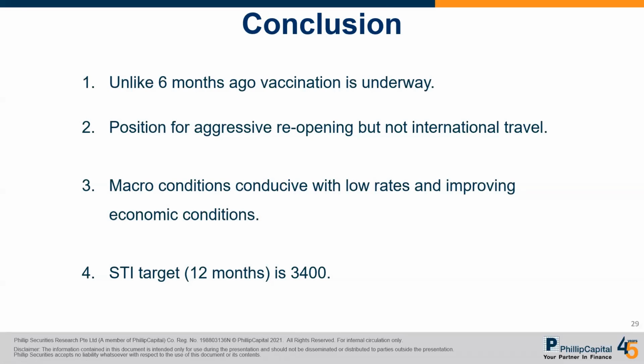So the key point is that unlike 6 months ago, now vaccination is underway, and especially in Singapore, it's accelerated. The second thing is that we are trying to position for aggressive reopening and to cater for domestic business. I think international will still be an issue. I think what you see in the US and Europe, domestic is coming back with a vengeance, but not so much for international.